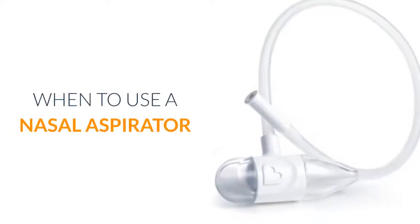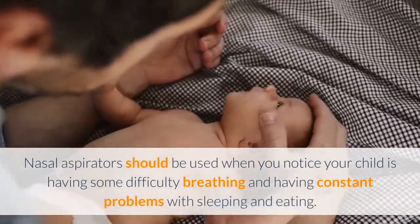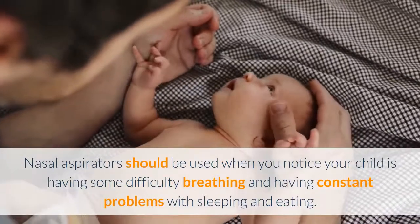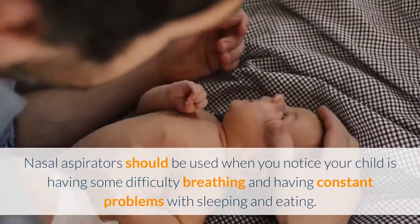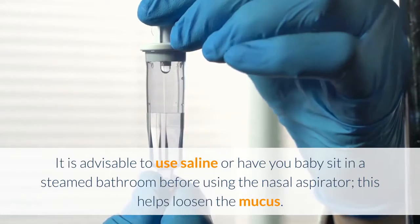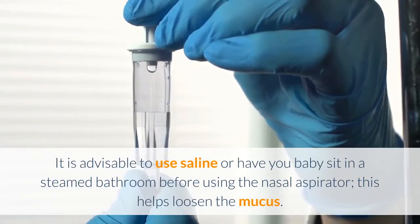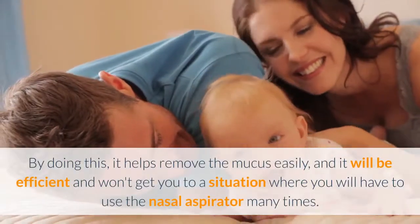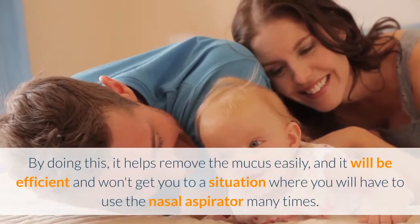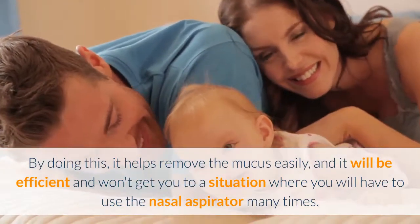When to use a nasal aspirator. Nasal aspirators should be used when you notice your child is having some difficulty breathing and having constant problems with sleeping and eating. It is advisable to use saline or have your baby sit in a steamed bathroom before using the nasal aspirator. This helps loosen the mucus. By doing this, it helps remove the mucus easily, and it will be efficient and won't get you to a situation where you will have to use the nasal aspirator many times.